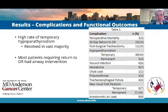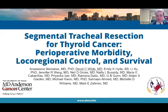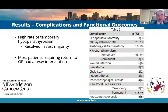We actually presented this paper at the international meeting over the summer. This was 110 patients, hopefully to be published soon, who had segmental tracheal resection only over the last 20 years. And just to say, these are complicated cases. Of these 110 patients, there were 3 who had perioperative mortality, not immediately during surgery, but within either the hospital stay or the first couple of months of surgery. And there's a high rate of return to the OR and other complications that I think we need to be prepared to manage.